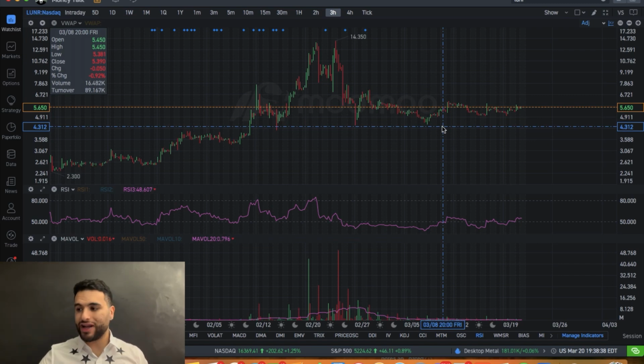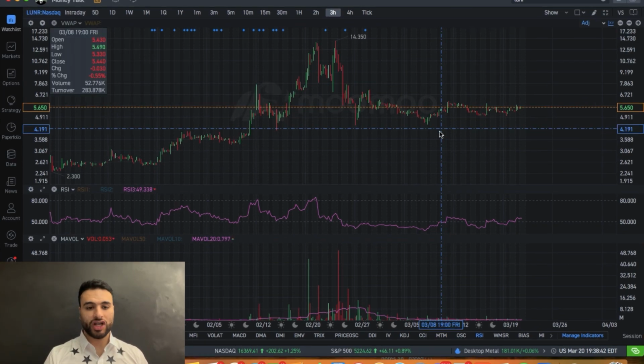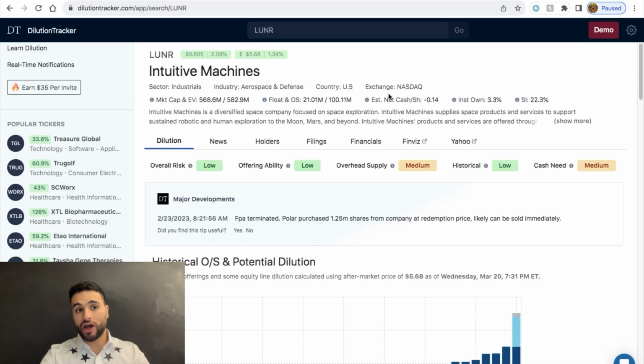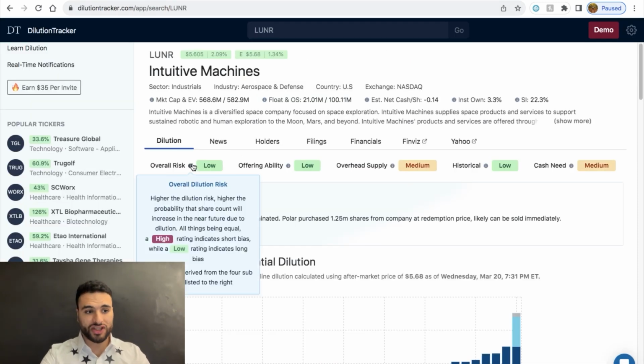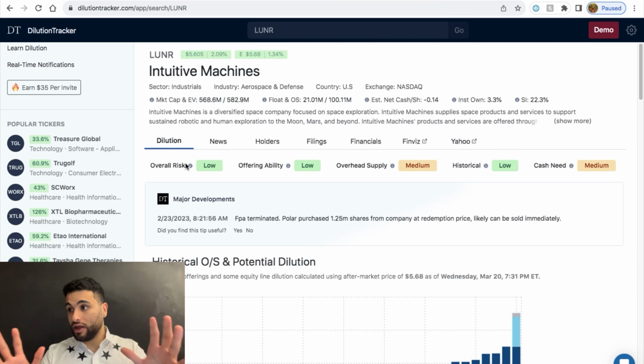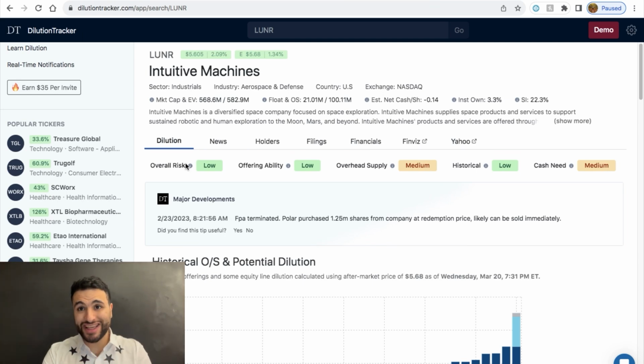I think that Lunr is in such a powerful position compared to the other momentum stocks which we cover, and I'll get to exactly why I say that. That comes down to the company's strong fundamentals. My friends, this is one of the few companies which we've covered which actually has a low probability of dilution. This is rare. This is not common. I want you to know this is not something that's common amongst the trading world when it comes to Lunr.